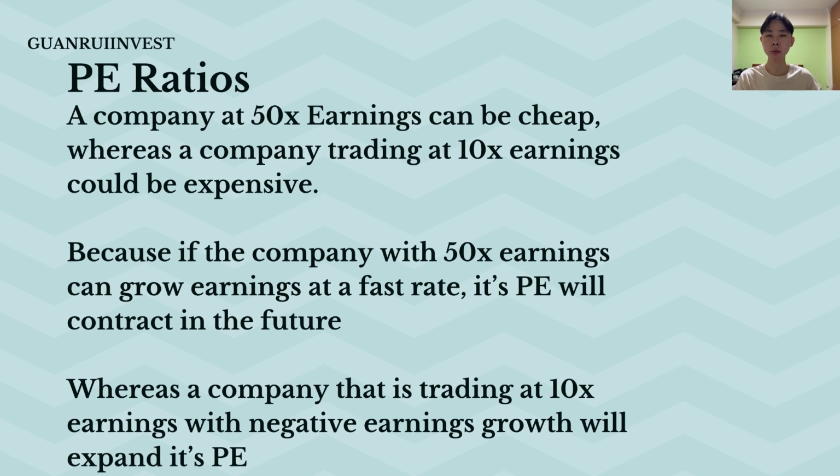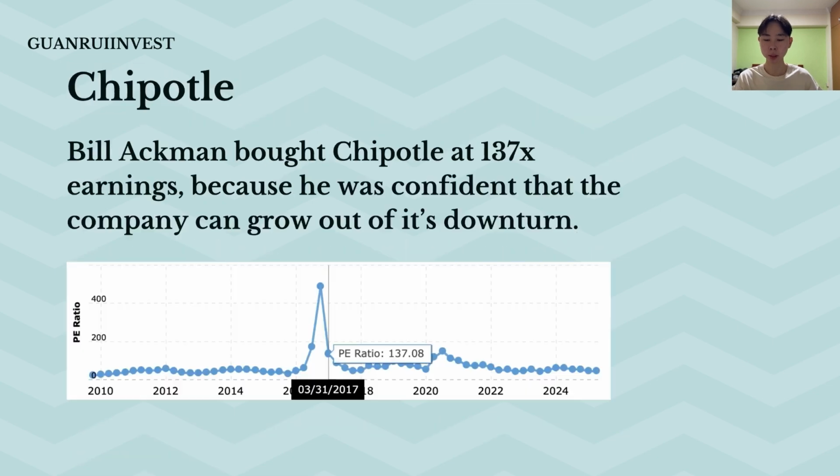So as Bill Ackman said earlier as well, you want to pick stocks that can grow in the future, because if there isn't a growth element to the business, or if you cannot predict to a high level of certainty that a company can grow in the near future, then the present value of all the free cash flows in the future will be low, whereas another company that is able to grow quickly will have a high intrinsic value as well. So this is Chipotle. Bill Ackman actually bought the stock at 137 times earnings when the company was undergoing some form of food crisis, and he was confident that the company could turn it around. So this is an example of a company that was trading at an elevated valuation that looks a lot cheaper at today's price.